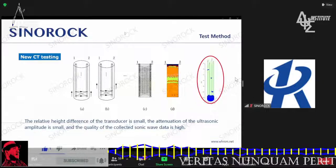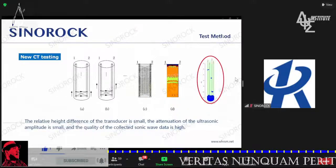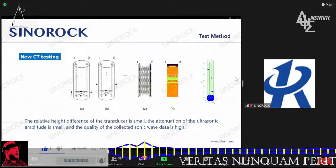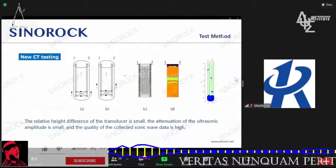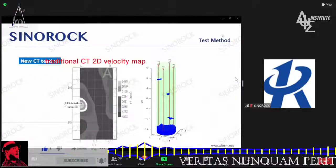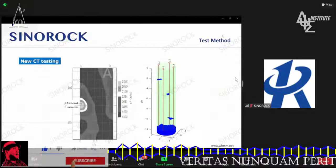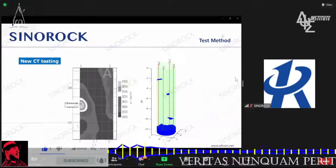The picture on the far right is the effect of simulating the whole pile with a 3D image after we tested it. The dark blue distribution area is where we calculated that it is a defect. On the left is a traditional CT 2D perspective map, sorted by the size of the velocity. The lower the velocity, the lighter the color. So we can see from this picture that there should be a defect in this area.